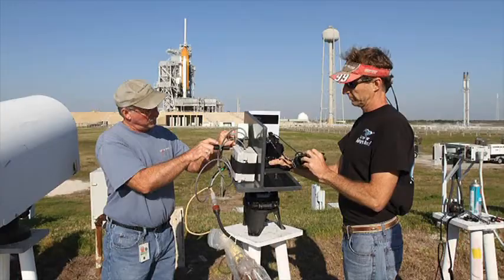Here we have two of our instrumentation technicians, Don Kite and Tony Gray, setting up a digital still camera as a documentary item for one of the space shuttle launches. We're at camera site 2. We have a tracker, and you can see the camera boxes on there. We do multiple engineering items on pedestals, but we also do the documentary items on pedestals as well. And they're just setting it up and getting it ready for launch.